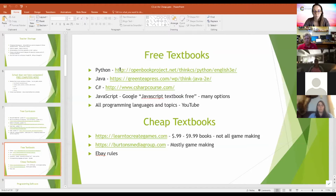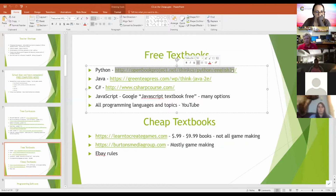Free textbooks. This is more high school based stuff, but it's out there. This right here, I would throw this at an 8th grader easily. Okay, a smart 8th grader, a computer geek, no problem. Java, I won't talk about Java. Java and I have a disagreement. We don't get along well.